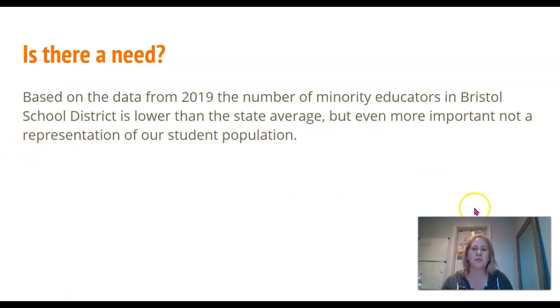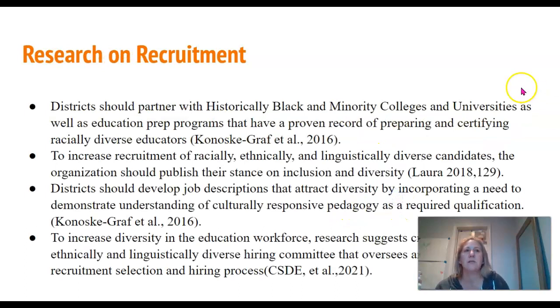So what this data shows us is that the number of minority educators in Bristol School District is lower than the state average, but more importantly, it's not a representation of our student population. So what are some things that we as Bristol Public Schools can do to increase the diversity of our administrators, faculty, and staff? So here is some of the research on recruitment.